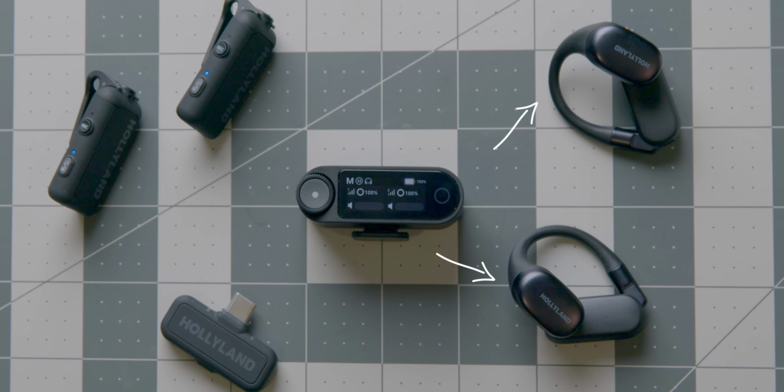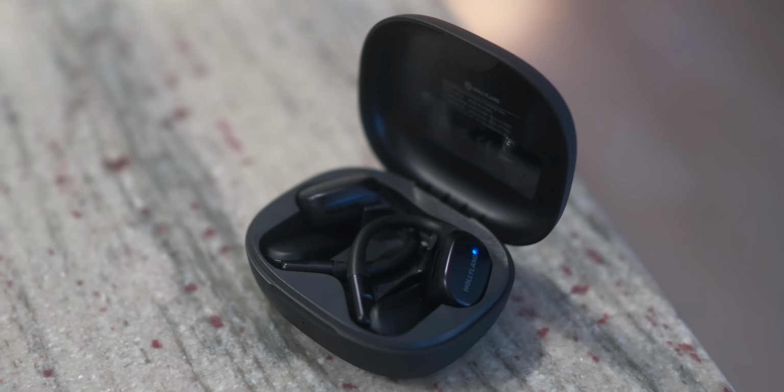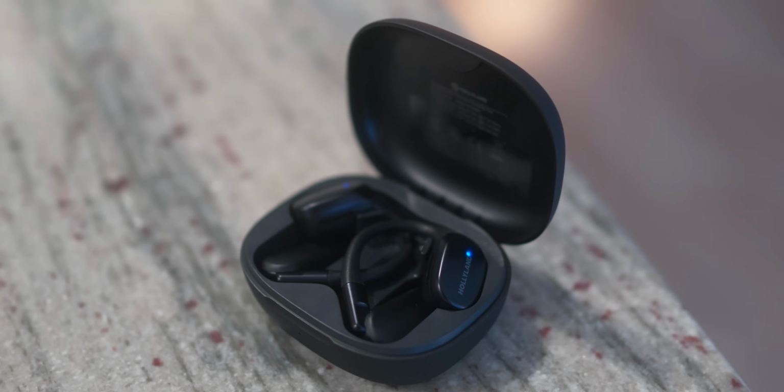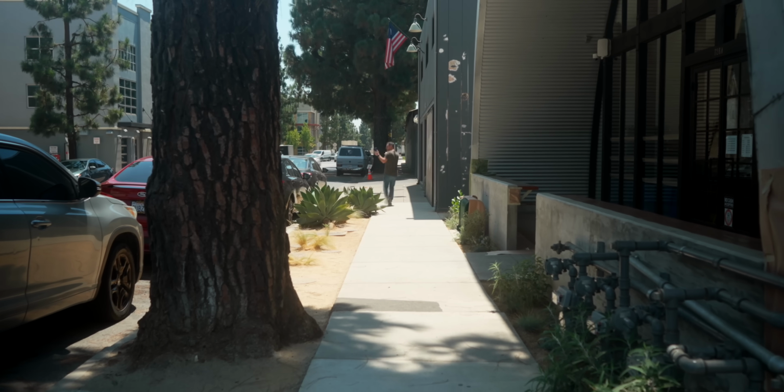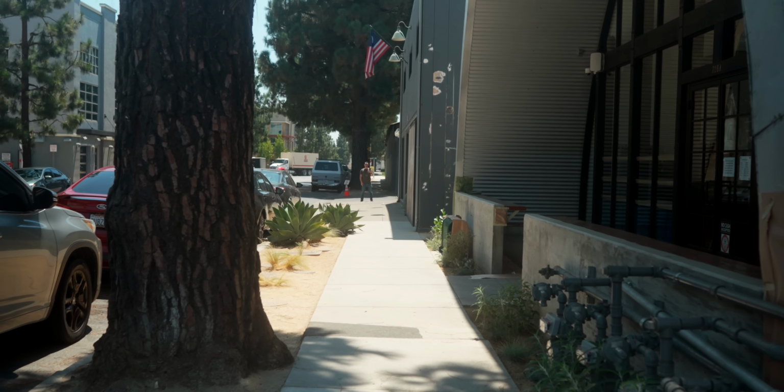The Max 2 comes with these wireless earphones that actually let you monitor audio with basically no delay. So the first time we tried these on, I was like, it's a cool feature, it looked cool on the box, but it actually worked a lot better than I expected. You can walk like 100 meters away from your camera and still hear everything clearly. And I never lost connection to what was being recorded.